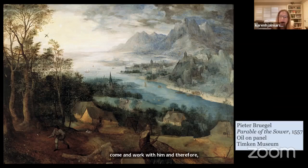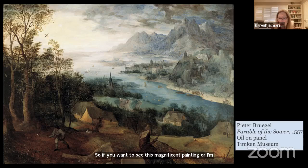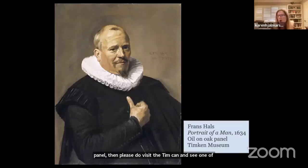So if you want to see this magnificent painting, oil on panel, then please do visit the Timken and see one of my favorite all-time images. So we're going to go into the idea of portraiture.